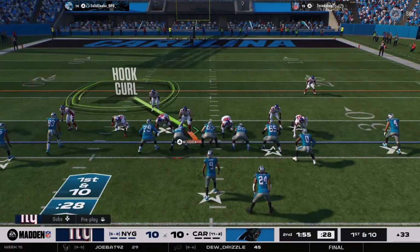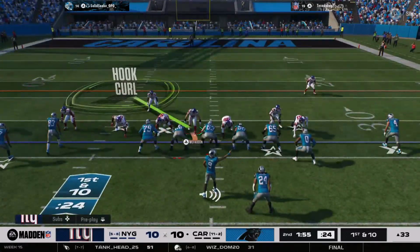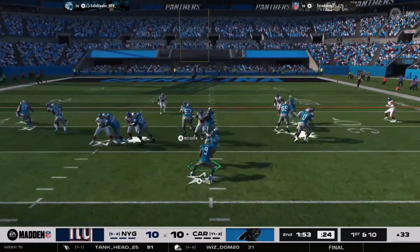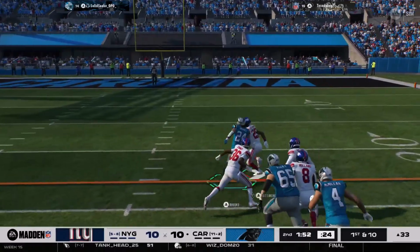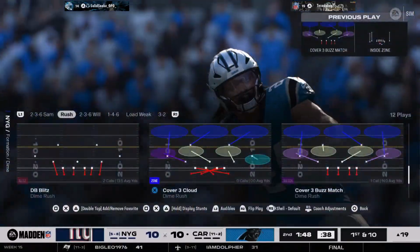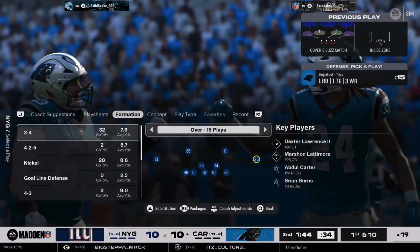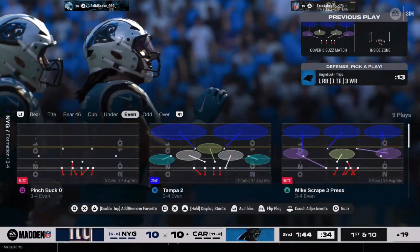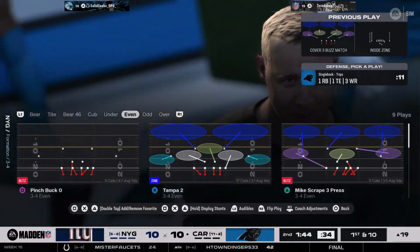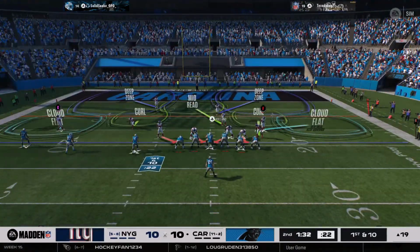Here we go. 10 black. 22 needle. Ready? Young going to give to Brooks. He's still barreling through. And inside the 20 before he's brought down. This game not quite as good as the last, but still over 40 yards between the two. So here's a 1st and 10 now down inside the 20.